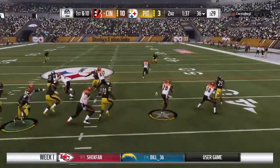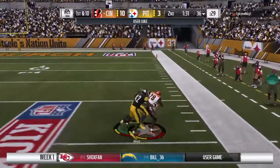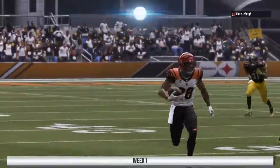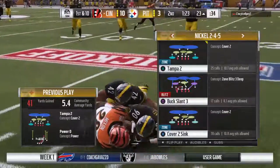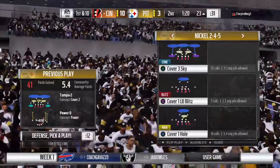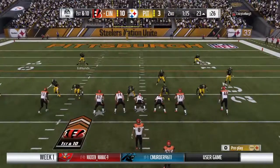They'll run it now out of the gun. Finding some room at midfield. Oh, shifted. He's got a convoy, and he might be gone. And finally marked down at the 23. A big play there for Cincinnati. 41 yards. So the big play gets them all the way down to the outskirts of the red zone here for 1st and 10.